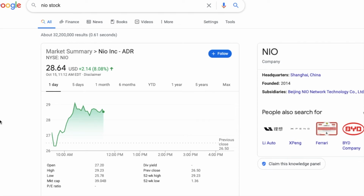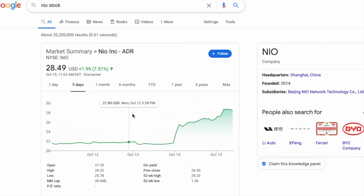And you can see just today alone, it's up over 8%, just changed there, a little bit under 7.5%. Still up about $2 for the day though. You start to see what's going on with the stock. You start to see the action when you look at the 5 days. It was in the low to high 21s, fluctuating from the lower end of 21 to the higher end of 21, and then all of a sudden this big spike here that took place over these last couple days. What is going on with this stock?